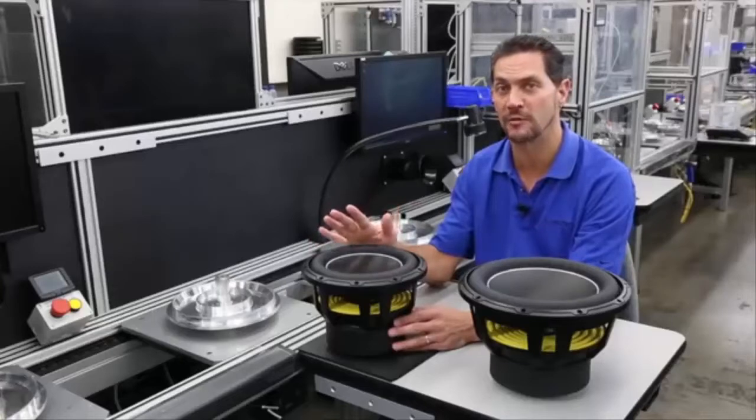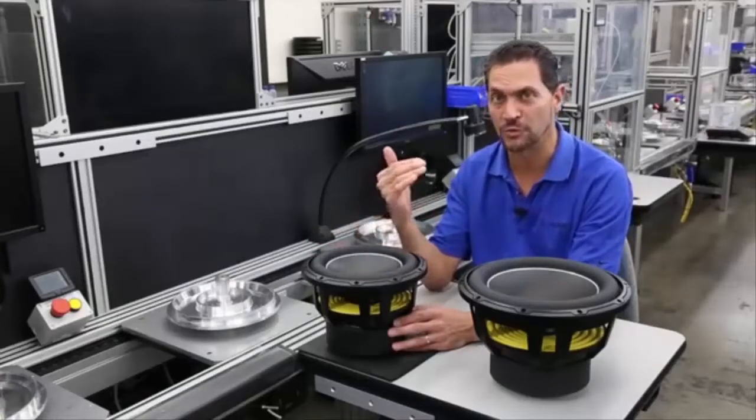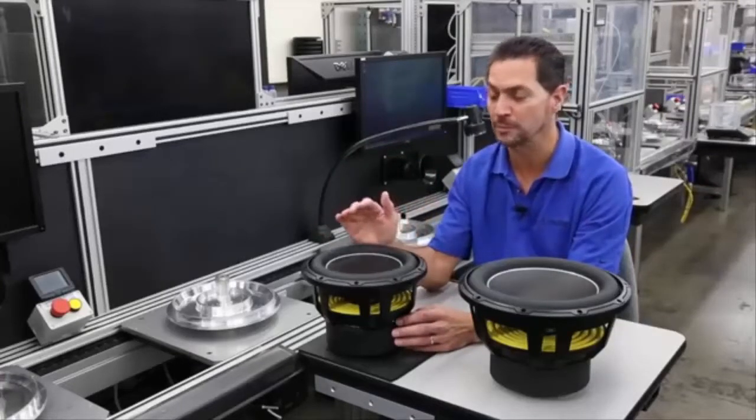We're at 0.75 inches of linear XMAX, which is pretty massive. Now, the benefit to that, of course, is not only in terms of output, but you can really play low frequency better than ever before.